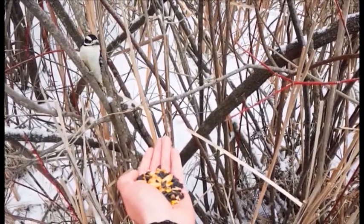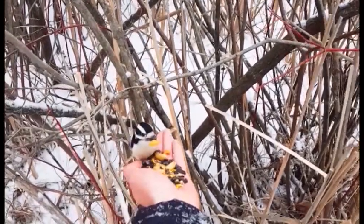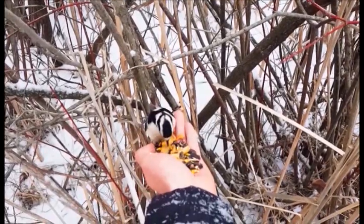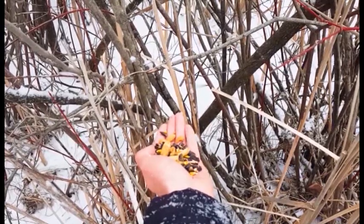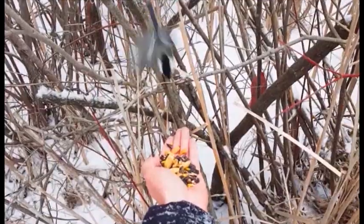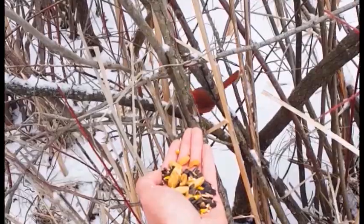So this is the female downy woodpecker, and you can see she's deciding whether or not she wants to come in for some food. And so she comes in and methodically checks, oh, maybe it's this peanut, oh, maybe not, oh, okay, yeah, I think I'm going to go with this one. So that was neat to have her come in, because it was the first time I'd had a woodpecker in my hand. And then other various species came around as well.